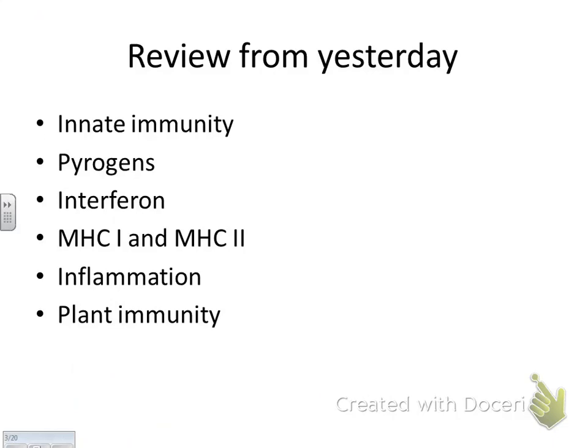So 2 reasons why it gets hot in an infected area. Number 1, it's trying to kill the bacteria with the temperature. Number 2, when it's hot, the macrophages go faster. Okay, and then what did you remember about plant immunity?